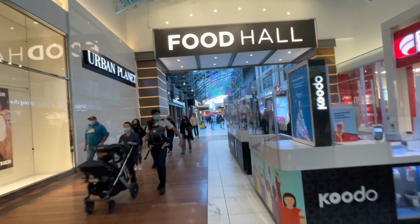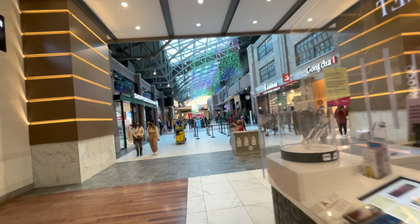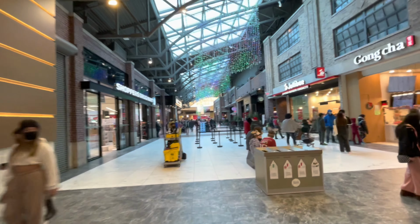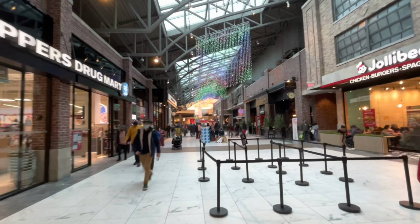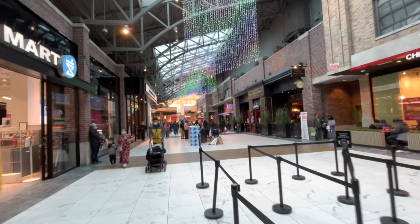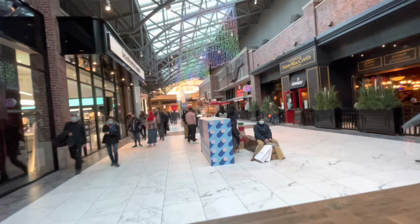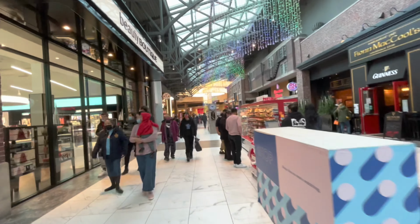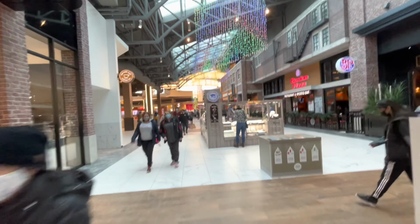I hope you guys enjoyed the Christmas decorations that we showed earlier. We have now reached the food hall. Like I said, I will explain some of the stores here. Crossiron Mills features 44 food and beverage stores inside the mall, plus a Cineplex movie theater. There are 4 dining restaurants, which are Milestones, Fionn McCool's Irish Pub, Boston Pizza, and Fresh Lights Pizza.